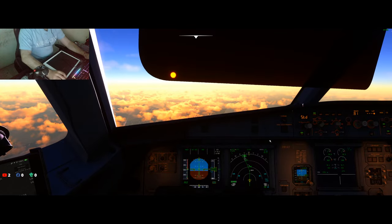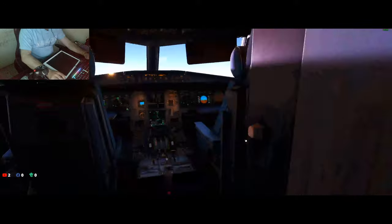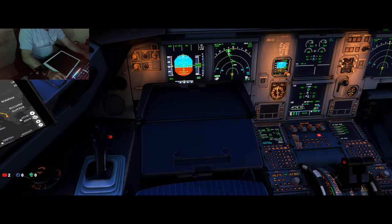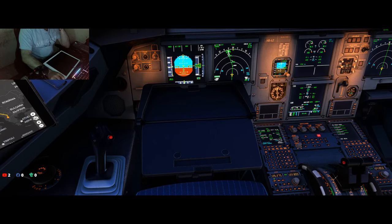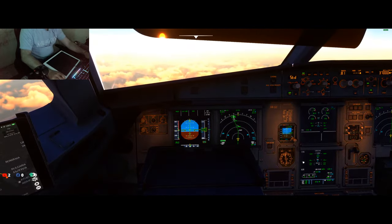Wien Radar, Servus, Wings 7 Uniform Tango, level 360, we are ready for descent. Wings 7 Uniform Tango, Wien Radar, Servus, radar contact, descent initially flight level 170. Are you interested in an RNP approach from the south? Initially flight level 170, and okay, we will just check the wind and come back to you in 94 miles from now, in 10 to 13 minutes.